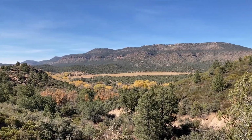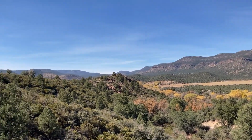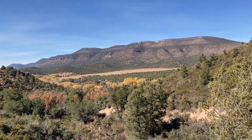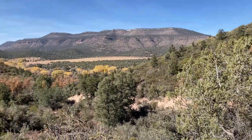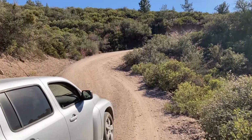Mesa. Walnut Creek down there with the yellow looking cottonwoods. Getting near the Apache Creek Wilderness trailhead, I think. Just came up a pretty sketchy road, but looks okay ahead for now.